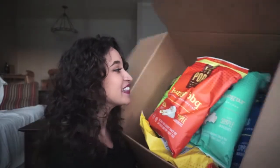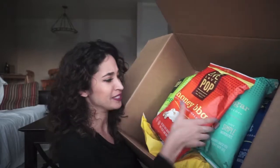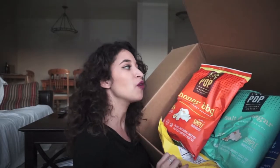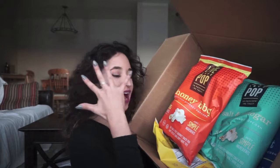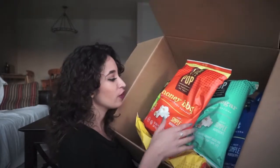This is some palomitas from the company Live Love Pop. The company Live Love Pop was kind enough to send me each flavor. And if you're anything like me, you love food, and to get to try out new brands of food, I feel like that's a big way to my heart. I've always said that a way to my heart is through food. And I have not tried any of this because I wanted to show you guys all the flavors they have. But after this, I'm gonna dig into this.